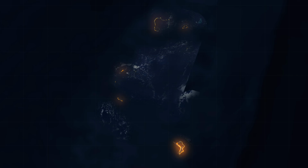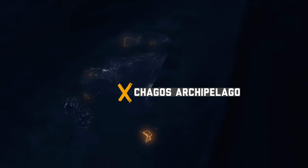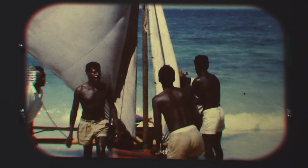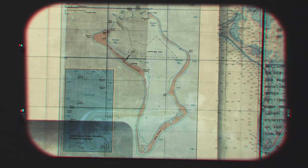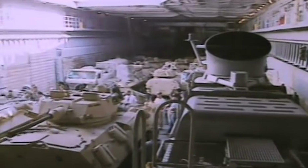This is the Chagos Archipelago, a chain of around 60 remote atolls and islands, 1,000 or so kilometers from any landmass. There used to be people here, local islanders who lived here for many generations. But those islanders are gone now. And today, the main island, called Diego Garcia, looks like this. It's a United States military base.